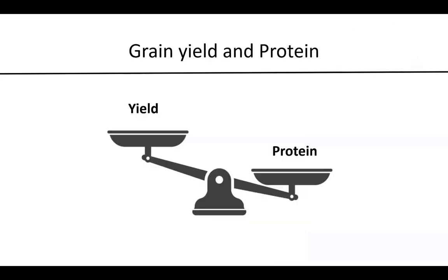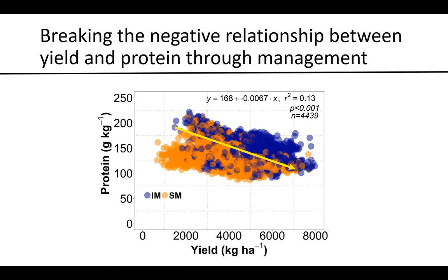And so there has been that notion that to plant a variety with good quality, we need to give up on yield. But efforts from current breeding programs have been showing and indicating that this may be changing. And so there might be some varieties out there that are good in both yield and protein, and I think we need to pay attention to that. And so there is a negative relationship between yield and protein, and there is no doubt about it.